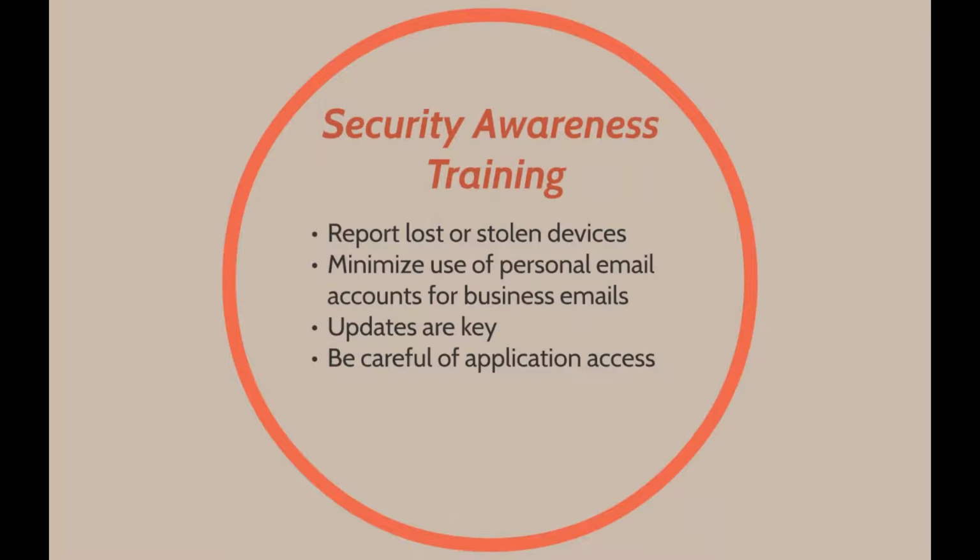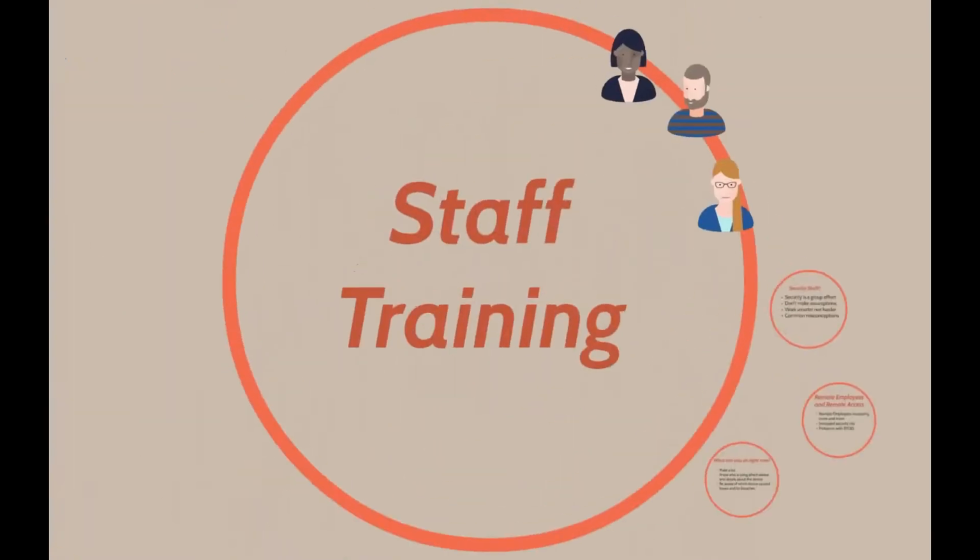Again, I can't stress this enough. Updates are key to making sure that you do not have any vulnerabilities, and be careful of application access.